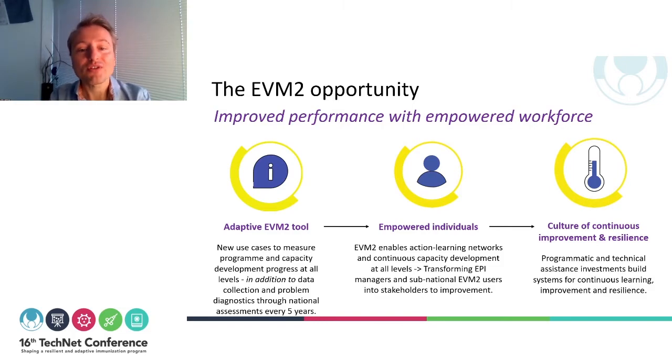So EVM2 is also a capacity development platform. It contains all the questions with all the answers on what effective vaccine management is and all the best practices. And it is also a networking platform, which makes it valuable for a broad range of users and thus an element of culture change. Next slide, please.